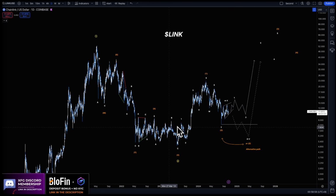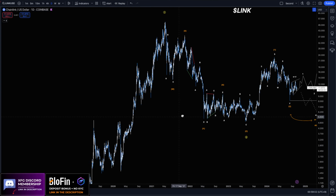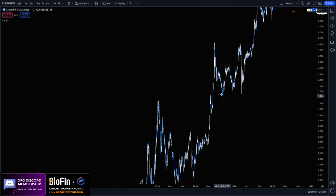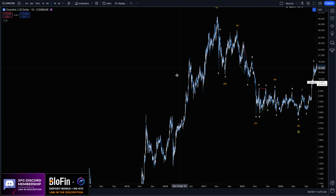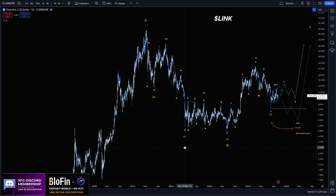Link is not only showing signs of accumulation, but one of the biggest things that we should be giving praise for Link is the fact that it has history within its price section. Dating all the way back to the pre-ICO phase in 2018, Link has massively continued its bullish momentum, and even with the drawdown of the 2021 bear market, it remained extremely well mannered and controlled in terms of the price action.